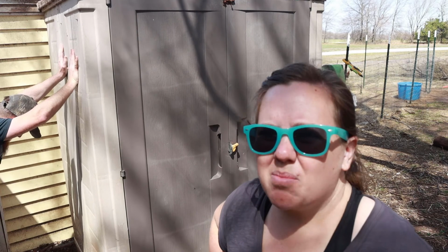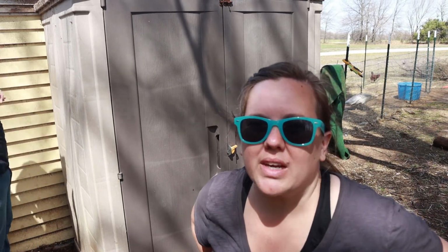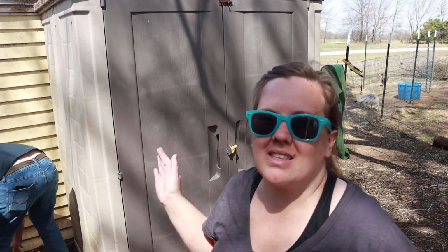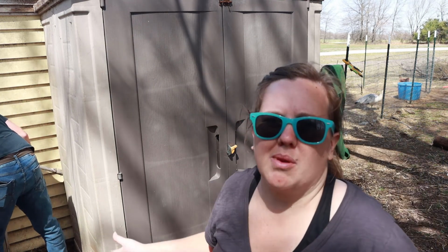But we have this shed that's been here since we moved in, and we haven't done anything with it. Right now it's basically just storing spiders and spider webs. So we're going to try to move this somewhere else and hopefully utilize it, and then this will also be part of their run.